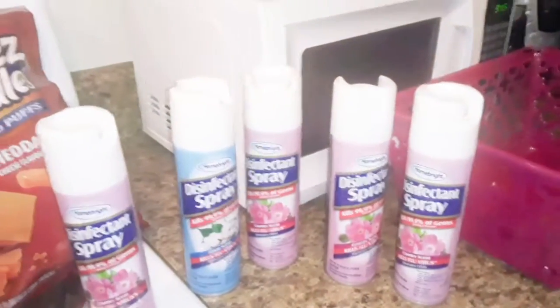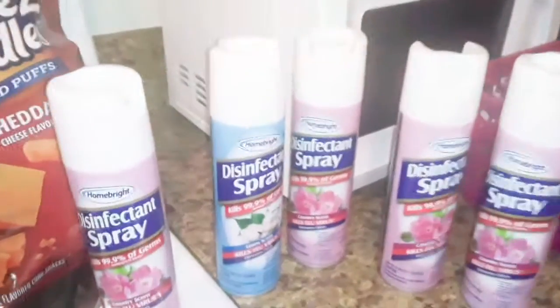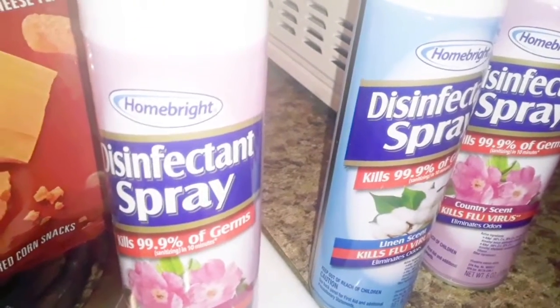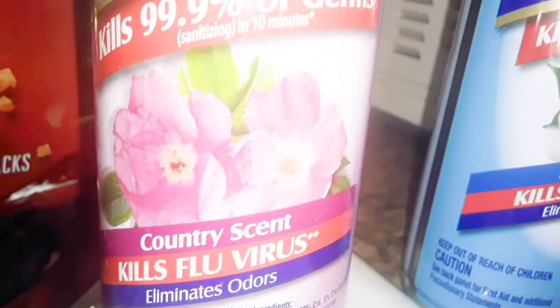And you see these right here? People sleeping on these right here. Now, if they can't find no more Lysol disinfectant spray in the store, well, Dollar Tree has these. 99.9% of germs it kills. Sanitizing in 10 minutes. This one is in country scent. It kills flu virus, eliminates odors. This one is the linen scent.